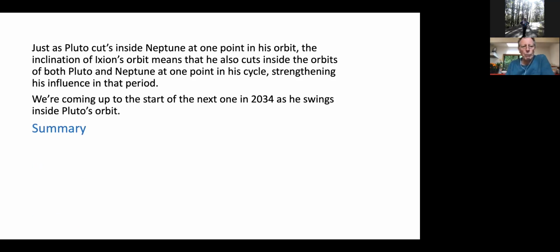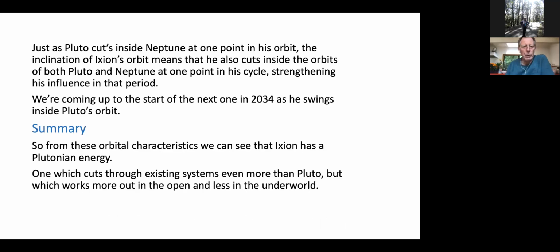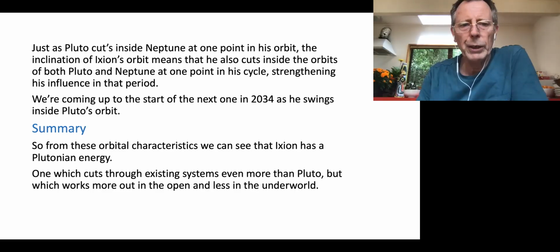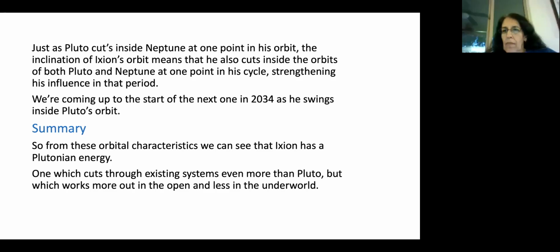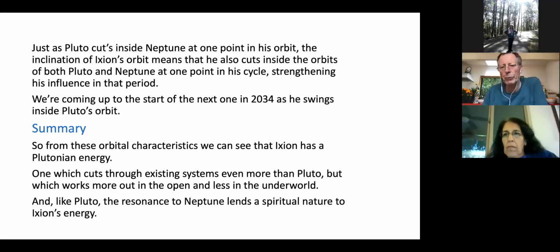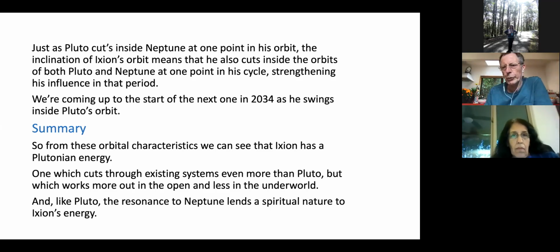So here's a summary of the physical characteristics. From these characteristics, you can see that IXION is a Plutonian energy, one which cuts through existing systems even more than Pluto, but which works more out in the open and less in the underworld. And like Pluto, the resonance to Neptune lends a spiritual nature to IXION's energy. So a Plutino works like Pluto, but more out in the open, and also has that resonance to Neptune. So I'm going to suggest that Pluto is a spiritual planet.